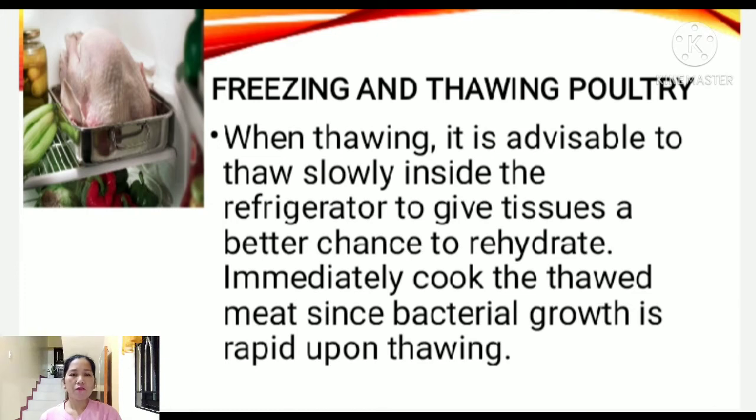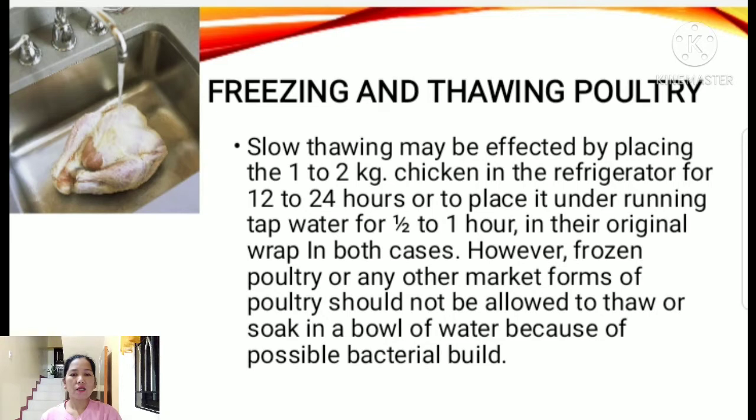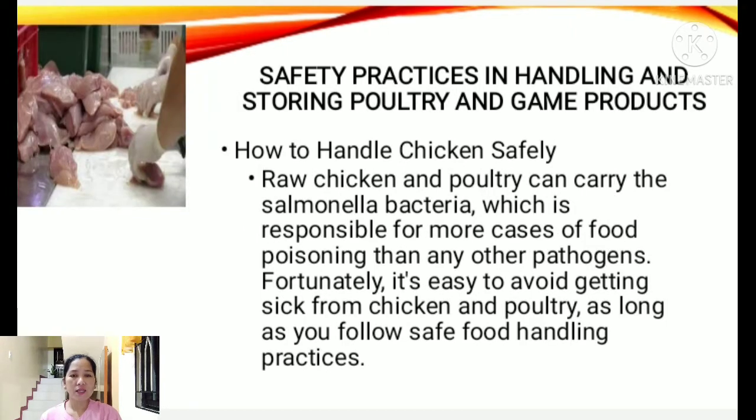Okay. So, slow thawing may be effected by placing 1 to 2 kilogram chicken in the refrigerator for 12 to 24 hours or to place it under running water tap for 1/2 to 1 hour in their original wrap in both cases. However, frozen poultry or any other market forms of poultry should not be allowed to thaw or soak in a bowl of water because of possible bacterial build-up. Okay, so as I have told you, kung ang gagamitin ay yung tinatawag nating refrigerator thawing, the frozen poultry should be thawed for 12 to 24 hours. Or kung gagamitin naman natin ay yung under running tap water or sa lababo or sa sink, ay 1/2 to 1 hour.